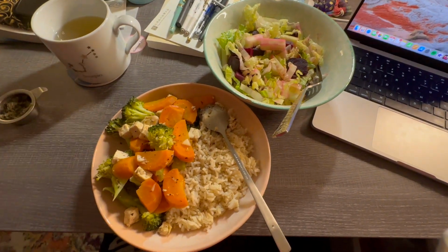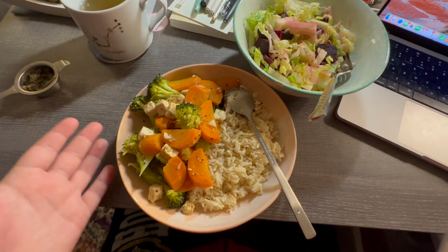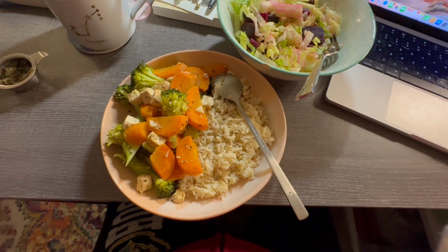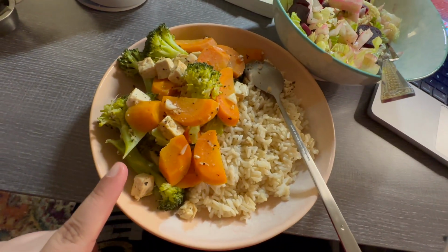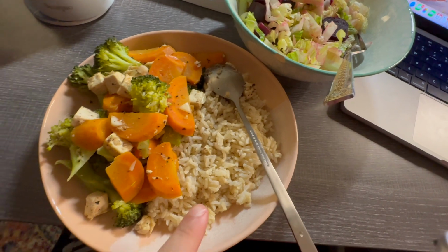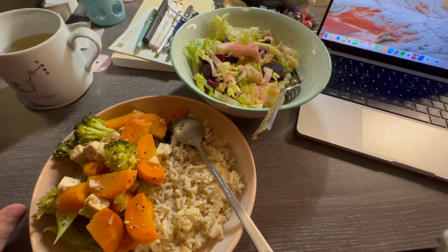Okay, guys, so I am about to enjoy, well, honestly, it's 5 o'clock, so this is actually my lunch, but my dunch, I guess, because it's close to dinner time, and then maybe I'll eat something. But there's the steamed carrots and broccoli with the tofu I was mentioning. I had some rice that I had just freshly made in the rice cooker and the salad, and yeah.